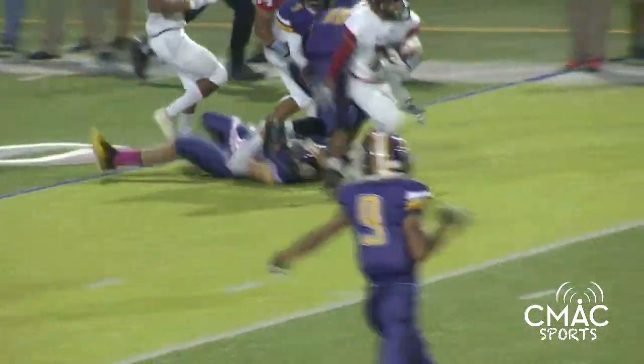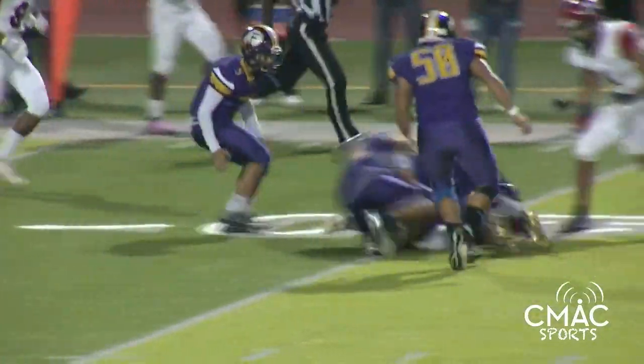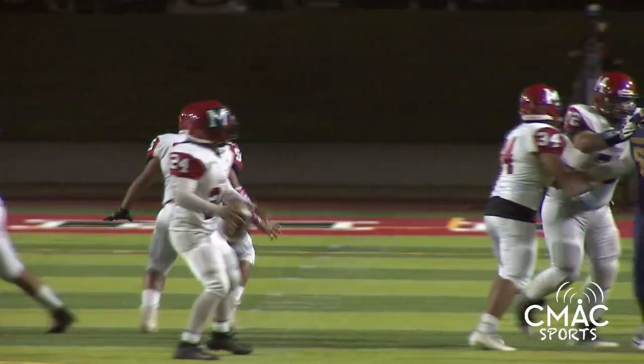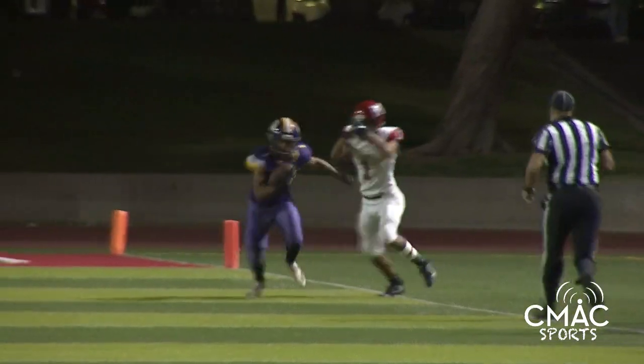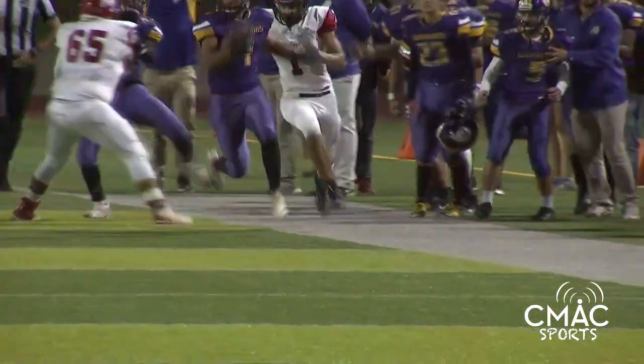You had the big return there by the Warriors, about a horse-collar tackle, not called, but yeah, that was definitely a horse collar. We were right on that one. Here's the interception, I think, that just pretty much sealed the game. And it looked like Alvarez is going to be able to pull that down, and Brown just was able to get it away from him.